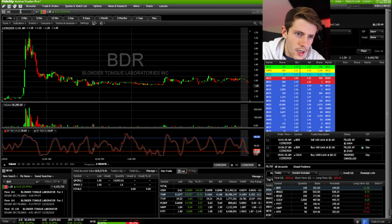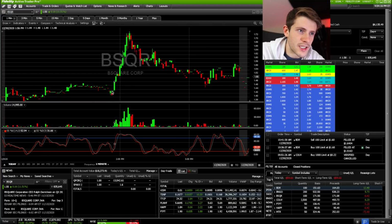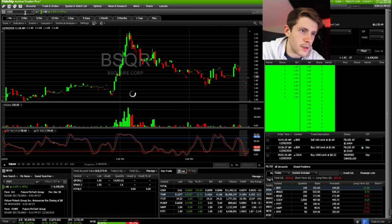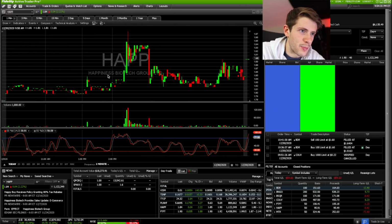BSQR, if we go look at this one, very similar thing, a big spike up, and then it just kind of failed. FTFT, if we go look at this one, had kind of a spike up, and then it just failed, man. It just rejected. So everything was spiking and then just rejecting. If we go to HAPP, similar story, man. It spiked up, and then it kind of just rejected.